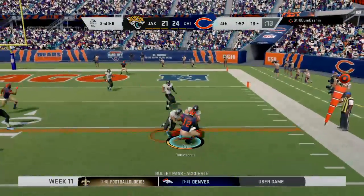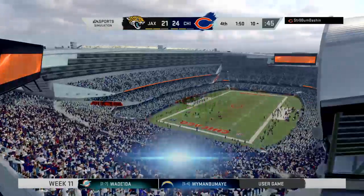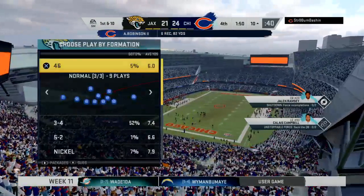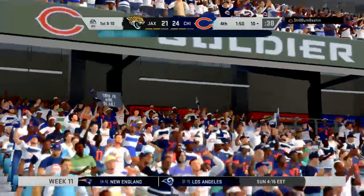Now it's Trubisky. That's complete to Robinson. And he'll get it here to the 10-yard line. And now we're going to get a timeout defensively. So another stop, 1:50 left in the football game.